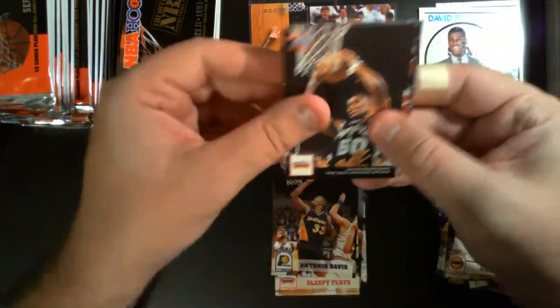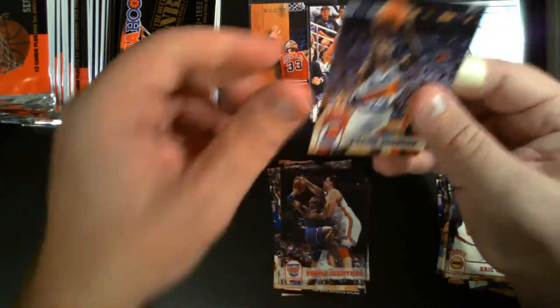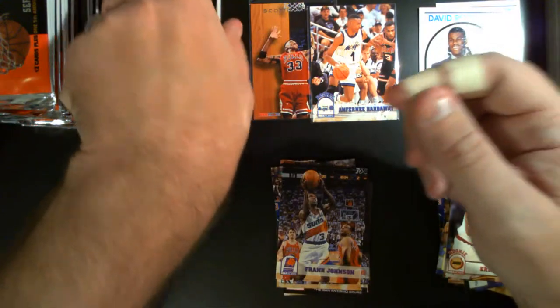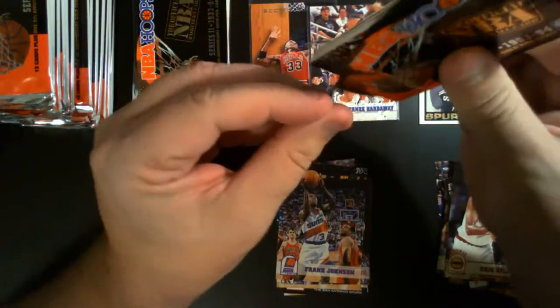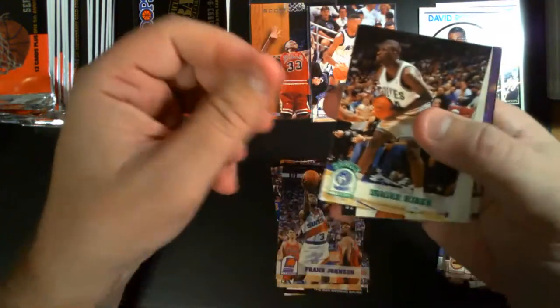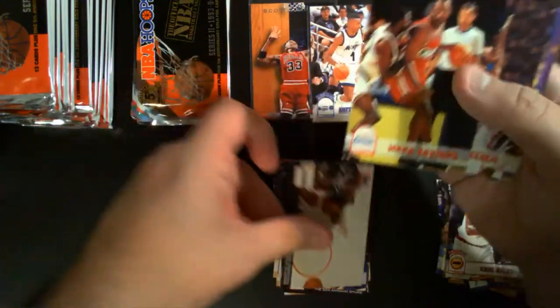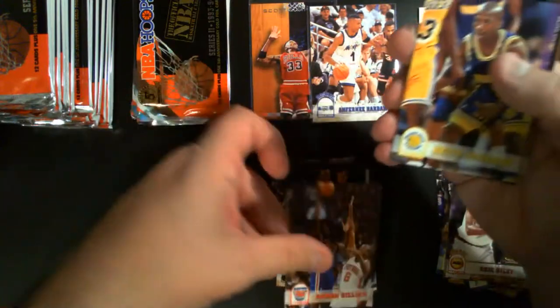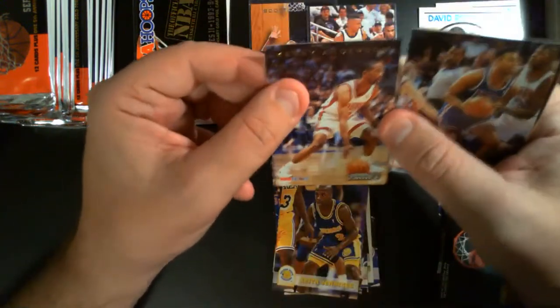Antonio Davis, David Robinson, Jones, Lechner, Dwayne Schintzius. I never could say his last name. Still can't. Frank Johnson. Ryder. Williams, Robinson, Mark Aguirre, Armon Gilliam, Keith Jennings, Barkley, fifth anniversary, and Admiral's Choice.